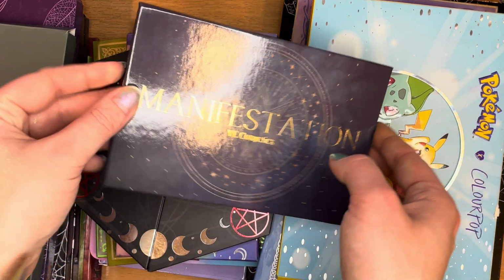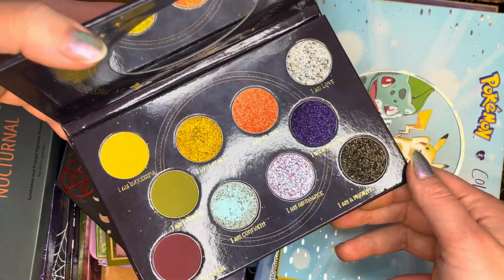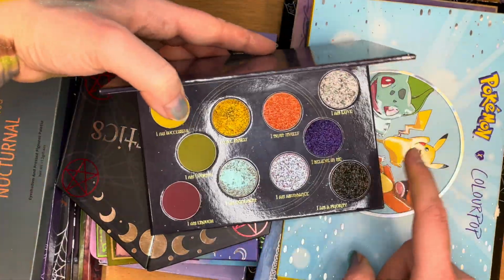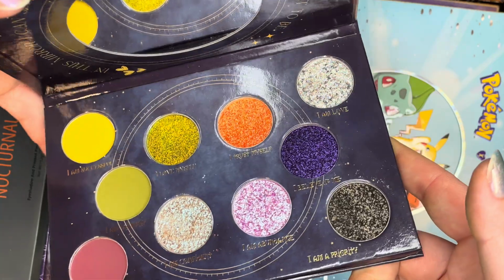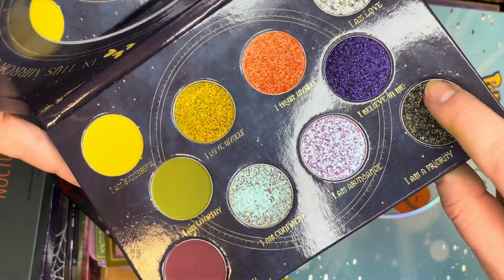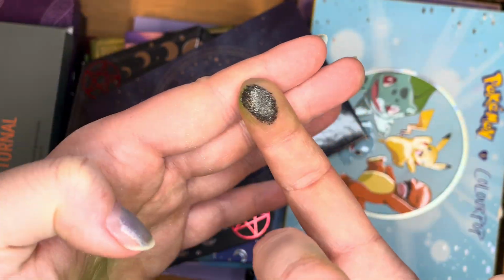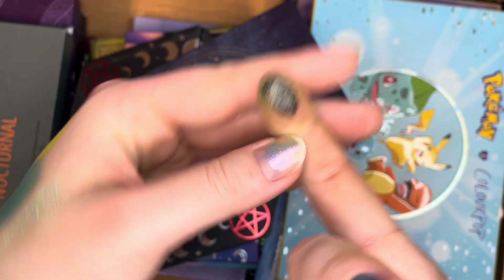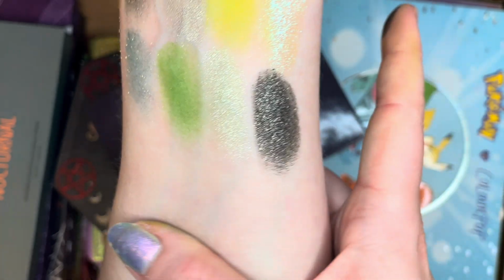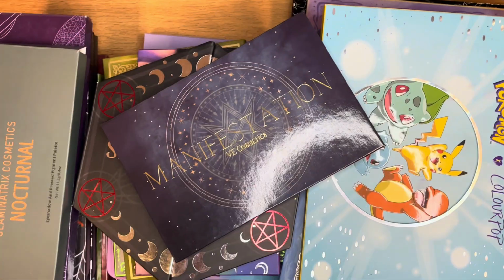Then I have the Manifestation, which I'm currently in the process of reviewing. I filmed 2 looks with both my V Cosmetics palettes, this one also, but I'm not done yet. I had to stop to review something else. But we have the I Am a Priority. It's kind of like a deep brown black, but I see a bit of green there from certain lights. Maybe that's just me.